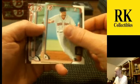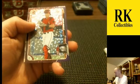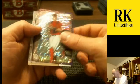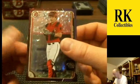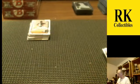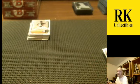That's pretty good. We got a Purple Ice. Jose Quiles. Purple Ice. That is number 10 of 50. Oh man, that's funny.